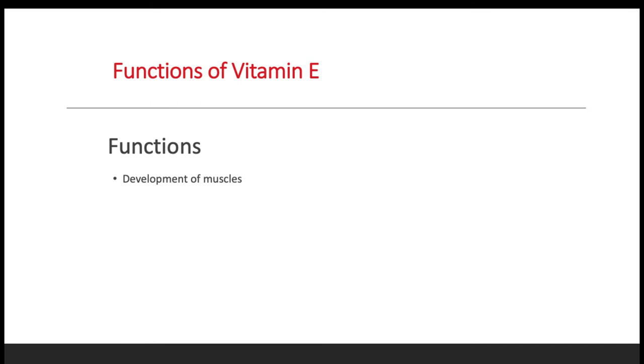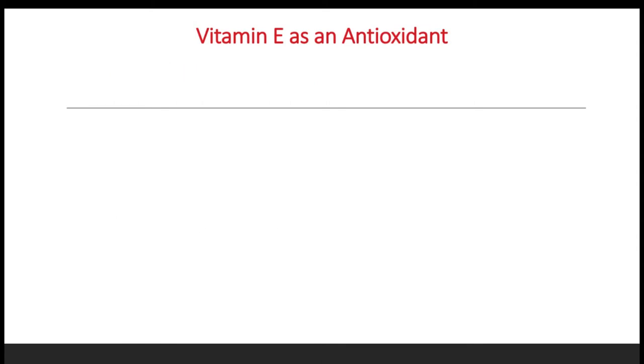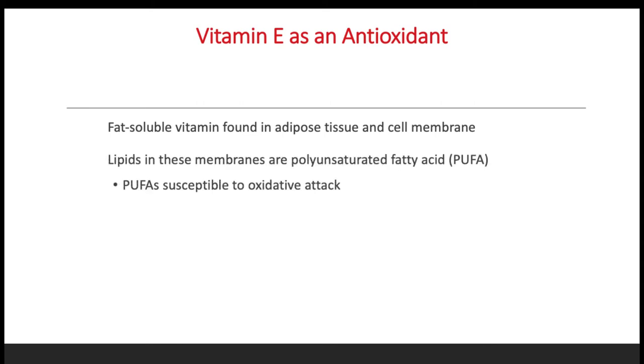So some of the functions of vitamin C would be development of muscles, development of the central nervous system. It's used as a very powerful antioxidant for the body, and it helps to maintain nervous tissue and immune function. So vitamin E, as that powerful antioxidant, it is fat soluble, which means we have vitamin E in the adipose tissue. We also have, interestingly enough, vitamin E in our cell membranes, and we'll talk about that.